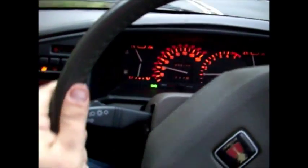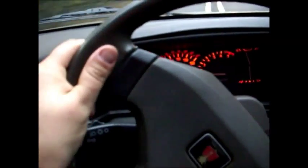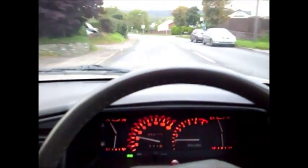This here is the 1987 or 88 registered Sterling 2.7 that I've just picked up, MOT'd and good to go, and oddly early flappy door handles, which is very odd, and obviously 6-dial dash with non-working S4 button, which is interesting. Let's sort that out. But yeah, all in all, very nice car.